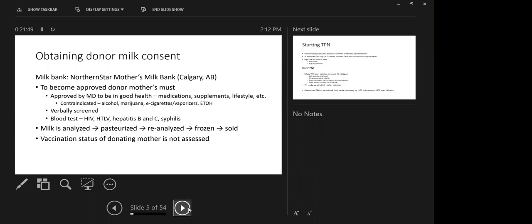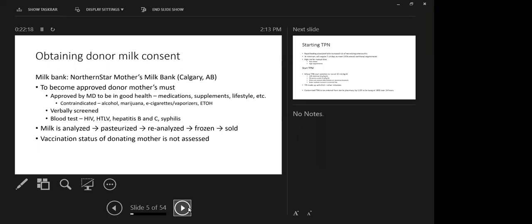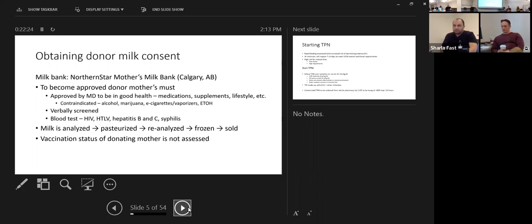Hi, Sharla, sorry to interrupt. As far as I know, in Canada it's all donated milk; it is not sold by the dollar. But in the USA, as far as I know, one ounce is one dollar, and they sell the donor milk. But in Canada, it's all donor, right? There is no payment for the milk, just donation. That's right. We do pay for the product, but the parents are donating to the donor breast milk bank. Pure donation.